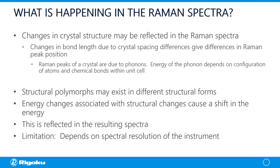So what happens in the Raman spectra that allows us to scan for these polymorph forms? Well, Raman is sensitive to changes in crystal size and shape, and ultimately packing density, as this affects the way light energy or a phonon interacts within a crystal. So changes in crystal size and shape, for example, affect the ultimate structural changes due to the molecular framework. So we're looking at crystal changes, and we're looking at effects of structural changes.